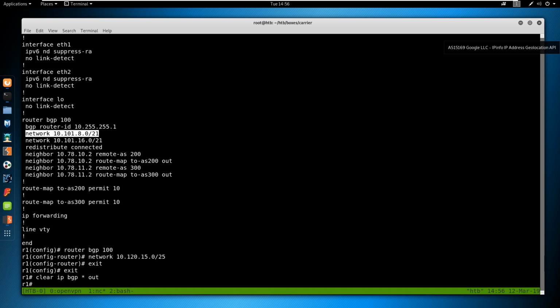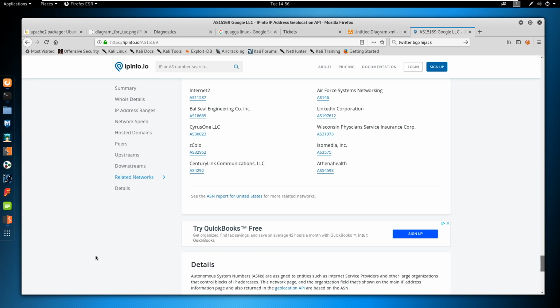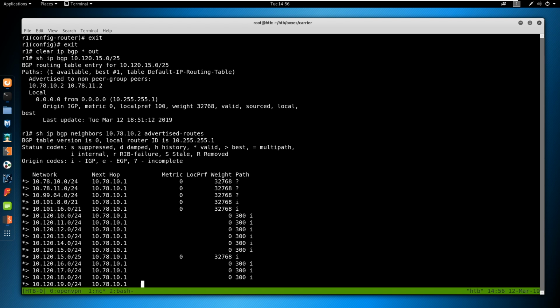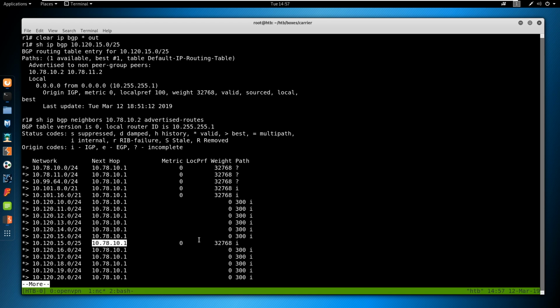So if we do show ip bgp 10.120.15.0/25, we can see we are advertising it to 10.78.10.2 and 10.78.11.2. And if we do show ip bgp neighbors 10.78.10.2, that is going to be this guy, AS200, and then select advertised routes. We can see he is also advertising a route. So we know we have successfully pushed this route.